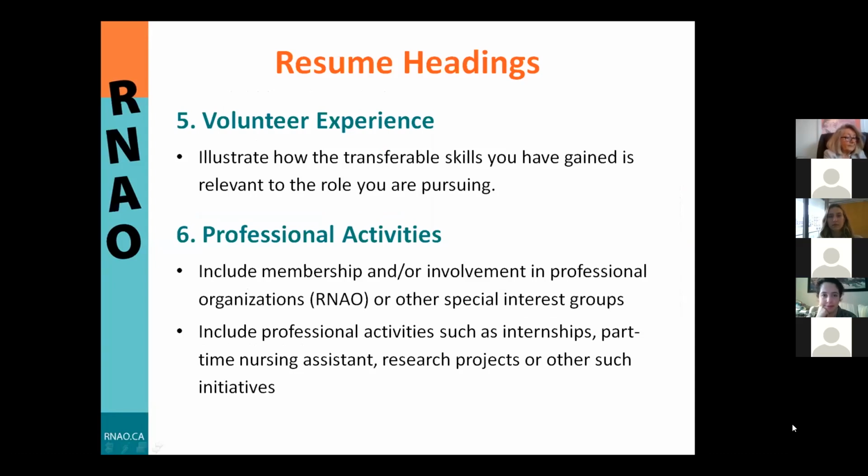And of course, professional activities include membership or your involvement in professional associations, RNAO, or other special interest groups. Include your professional activities such as internships, part-time nursing assistant, and if you've done research on different projects or any initiative, include that under your professional activities.